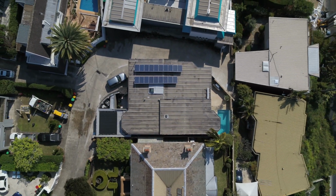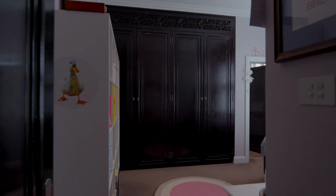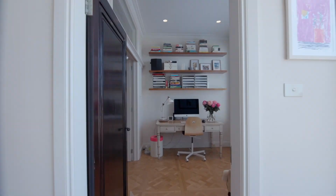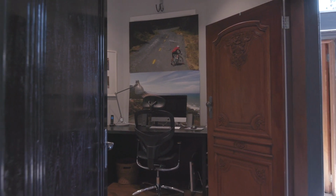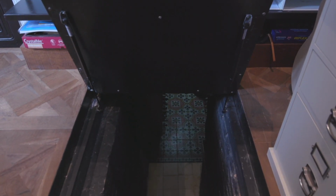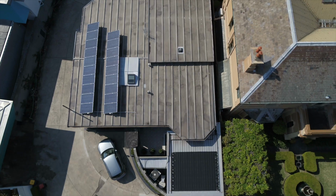Further highlights include three bedrooms, each with ensuite, two home offices, a separate guest powder room, climate-controlled cellar holding 1,000 bottles, solar heating, plus a double garage.